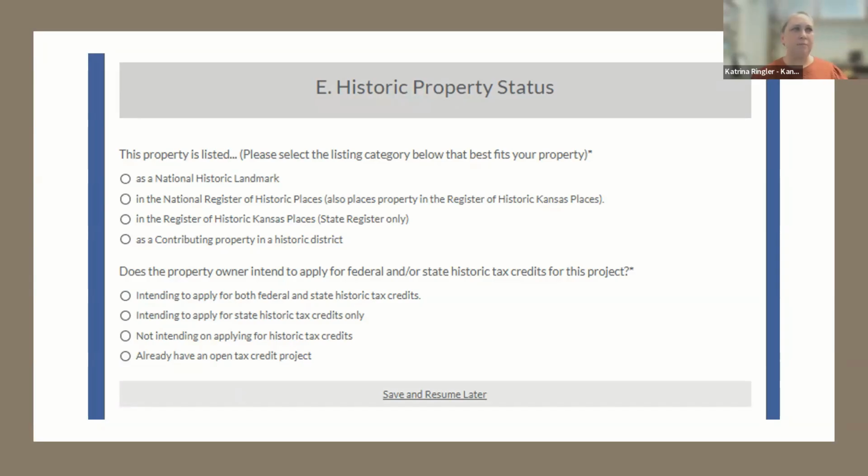Is the property a National Historic Landmark, which is not the same as a National Register property? There are only about 24 or 25 National Historic Landmarks in the state of Kansas, so more than likely your property is not one of those. Double check with the SHPO's office if you're not sure, or you can look on the Kansas Historic Resources Inventory as well.